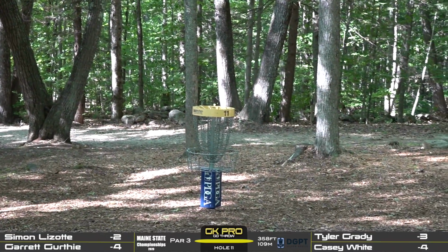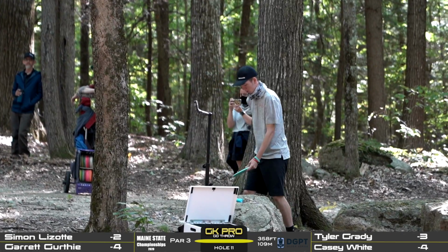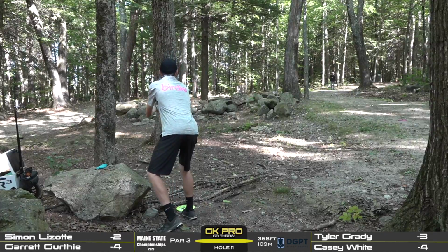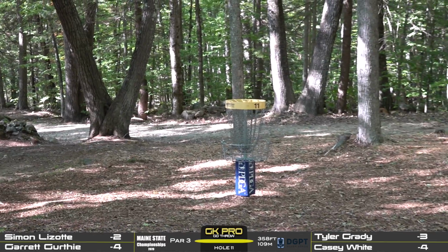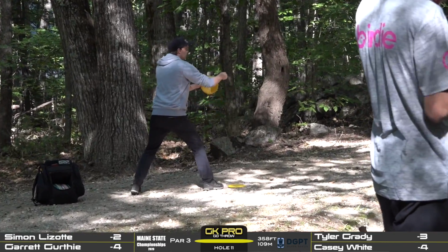And it doesn't feel like Garrett needs any other approach disc in his bag besides that Sonic. He throws it on pretty much every single hole. Casey going with the jump putt MD. Oh, this looks great. Oh, right there on line. Yeah, just a little bit short. He should be fine with that.